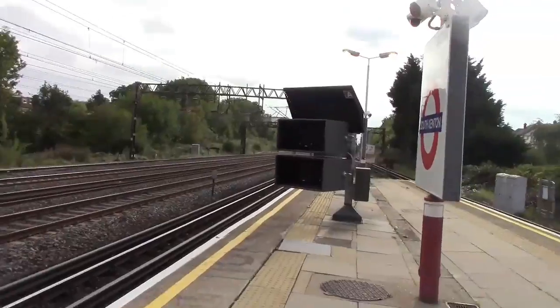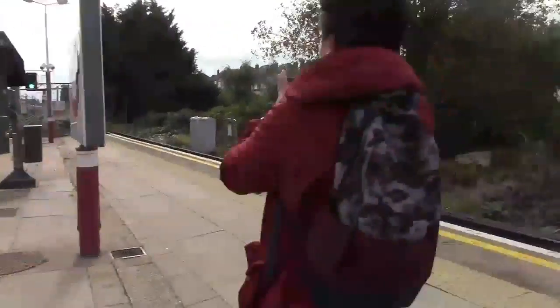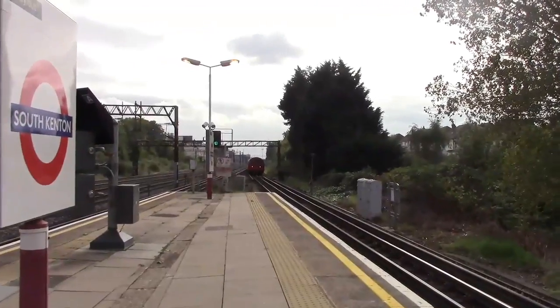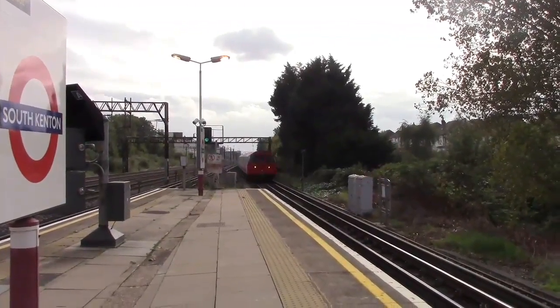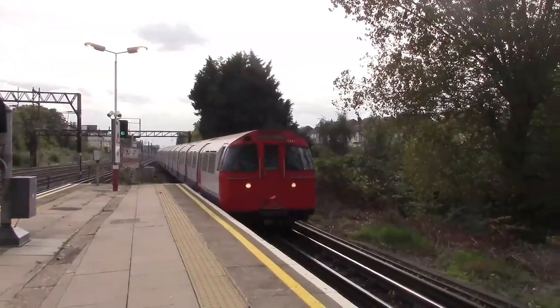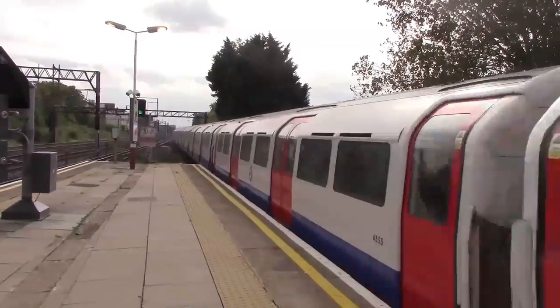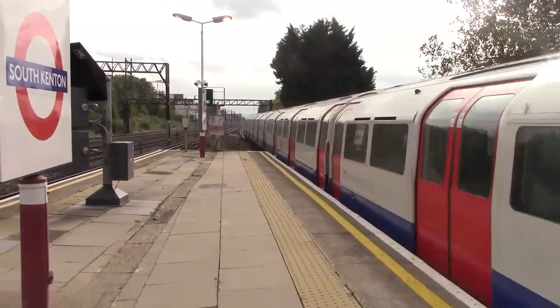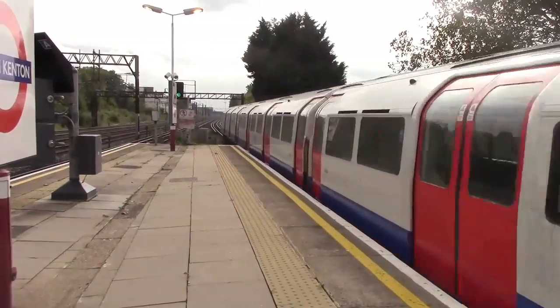And 221118 heading to London Euston from Holyhead and Chester, probably. Here's a Bakerloo Line train. By the way, the Voyagers were from Holyhead and Chester. And 3553, heading to Harrow and Wealdstone.